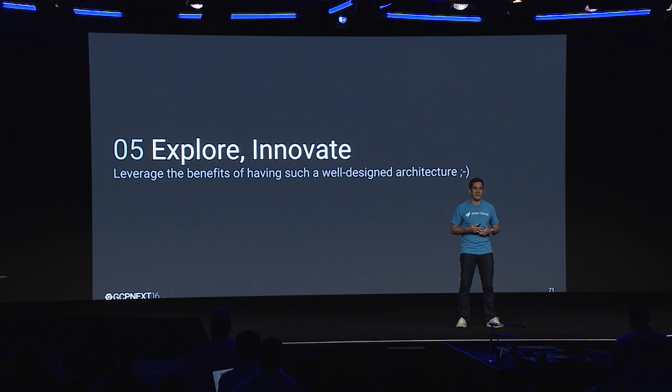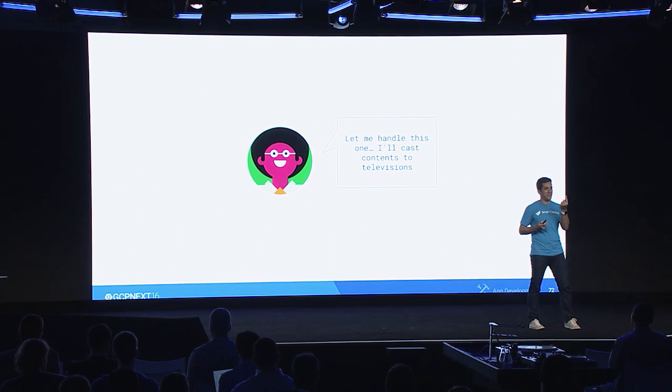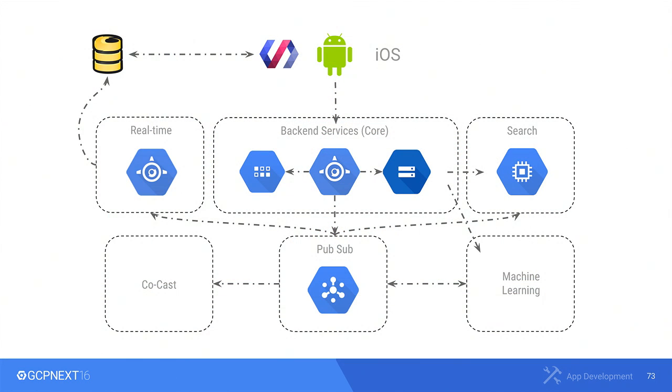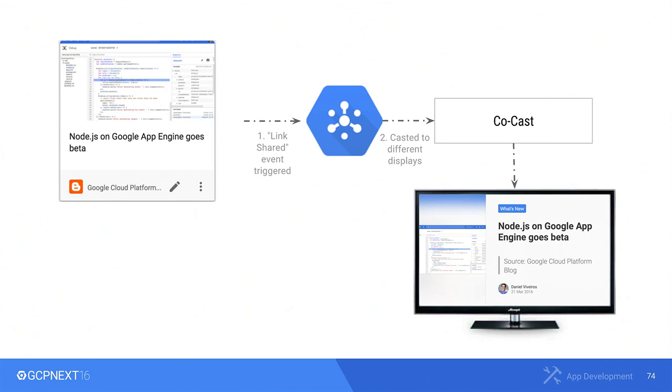PubSub pays off. It's very, very simple to create experiments using PubSub, because you just create another few subscriptions, and you can get all the data, all the events, and do whatever you want with that. And it's so simple that just one developer is able to do that in a few days. So Liam took care of that for us. We just created what we call CodeCast, another microservice add-on, whatever you want to call it.